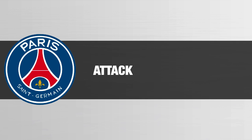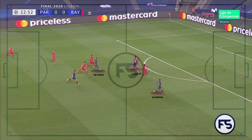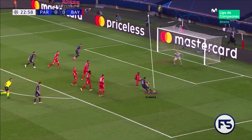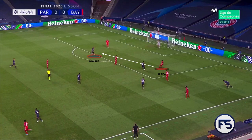Attack from PSG. So Neymar, Mbappe and Di Maria, exactly where you want them, running at the defence against Bayern Munich. And then Herrera trying to put this ball beautifully into the path of Di Maria. And Di Maria, unfortunately, is so left-footed, he puts this one right over the bar with his right foot.